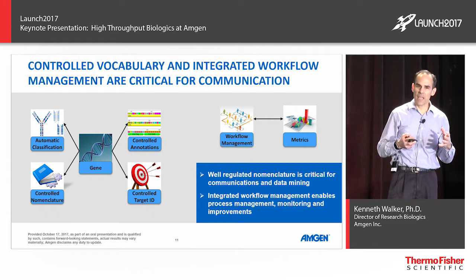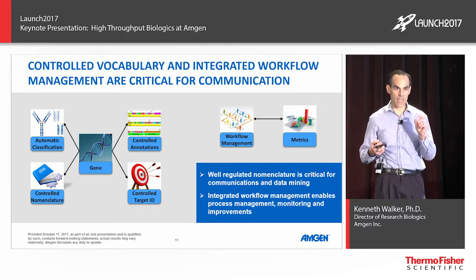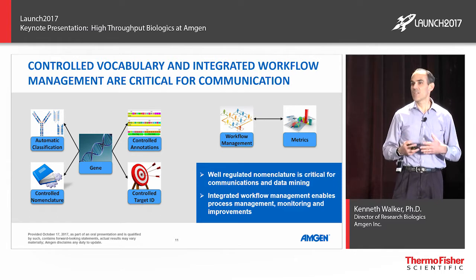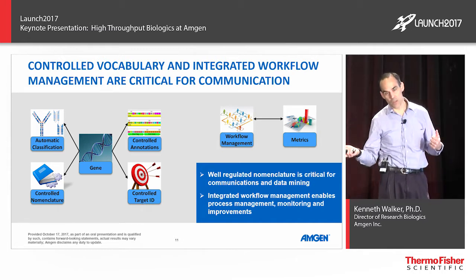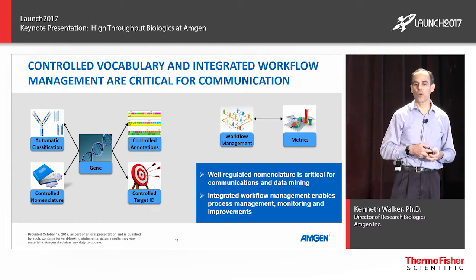Then at a bit more of a detailed level, we also have added controlled annotations. So the classification is really kind of the big picture of what the molecule looks like, but the controlled annotations actually define some of the details. So again, we wanted to talk about these different details in a very controlled and specific way. So again, we can ask questions in a meaningful way and get good results. And then finally, we also have to control the names of the targets. As I mentioned, these things often have many different names, so it can be very confusing what program you're looking at if one person calls a target this and the other person calls it that. So again, we very carefully control target names so that way we can tie our programs in together.